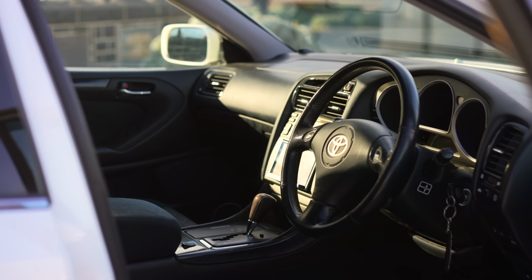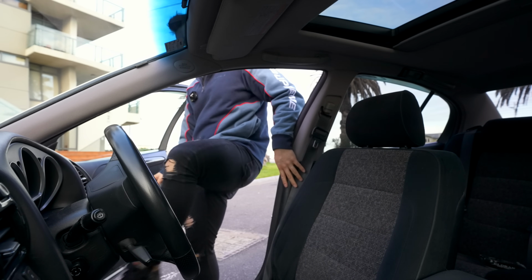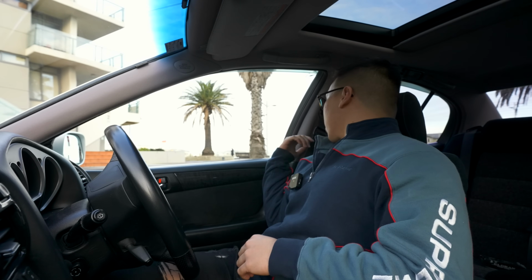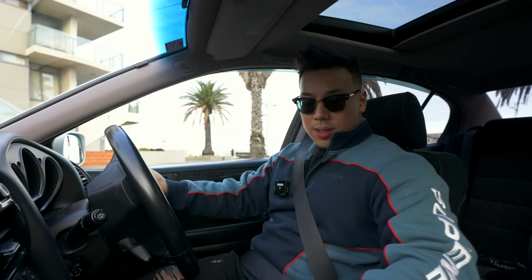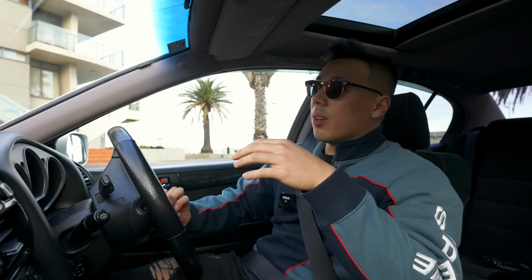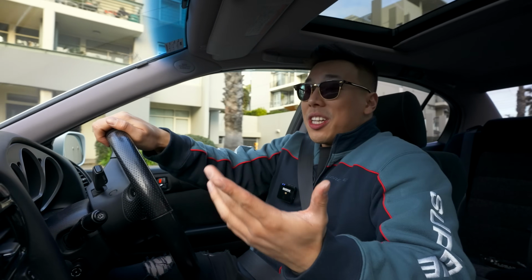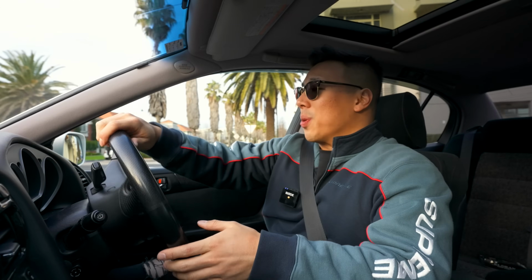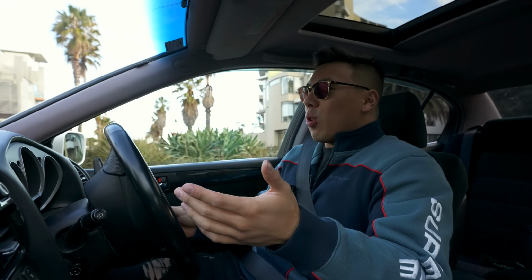Let's jump behind the wheel and see how it fares. Let's see how this thing goes. So we're gonna go for a drive. It is almost peak hour traffic, so that really allows us to see whether the Aristo can be driven on a day-to-day basis. This car is a high-performance sedan, and make no mistake about it, any car, I think, with a 2JZ twin-turbo engine is gonna be a super quick four-door sedan.